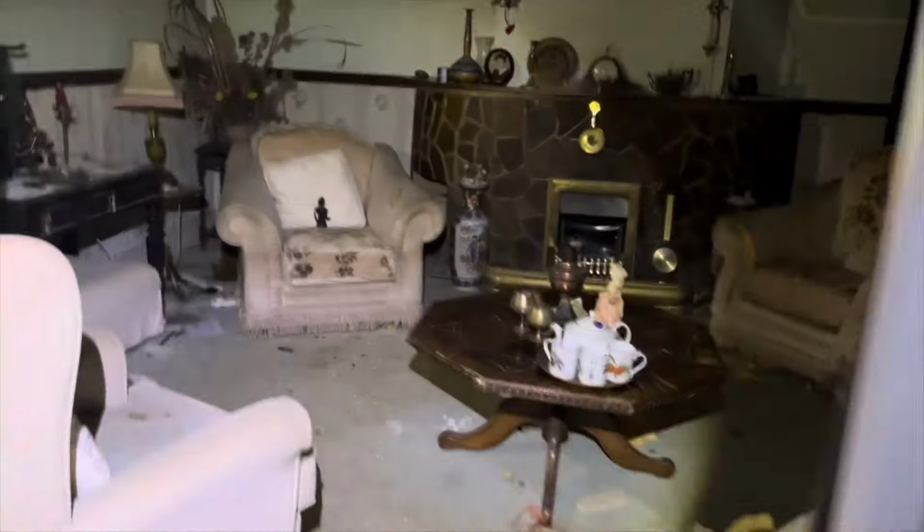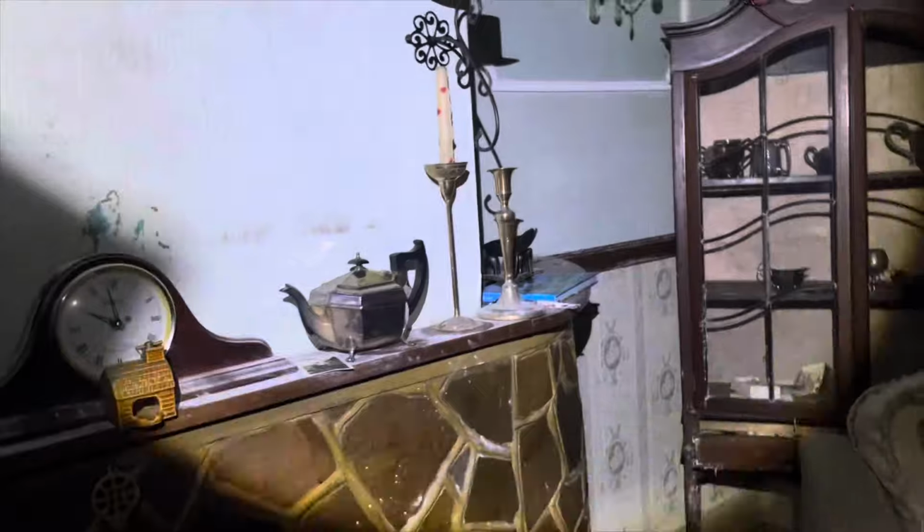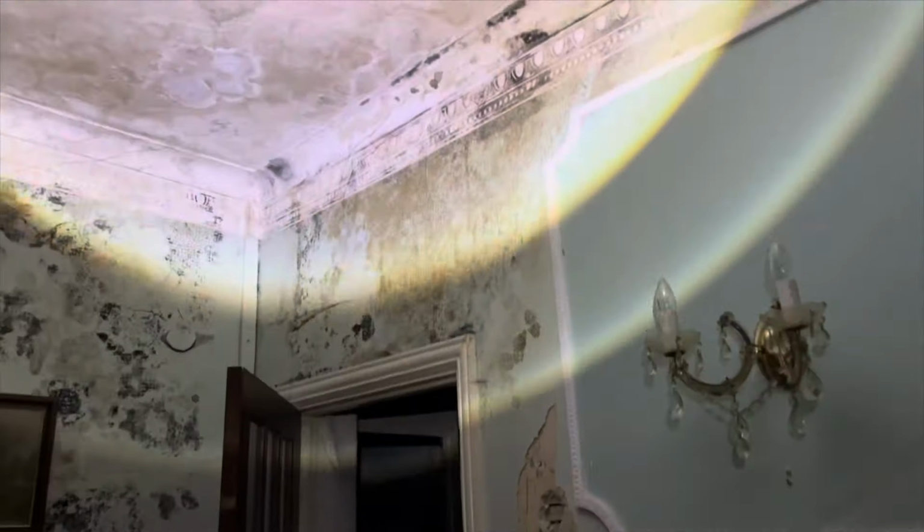I say. Oh, wow. Oh, someone's torn the arm. Cute little thing. The fireplace. Let's see, that gives it more light. Wow. So yeah, the electric still works in here. A bit mouldy.